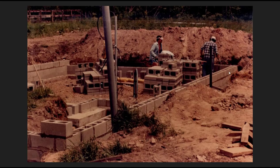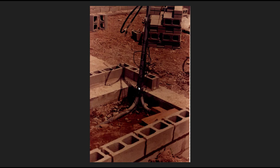Here my brother and I are working here. He came up and spent a whole vacation, maybe 2 weeks long, us getting the footer in and the block walls up, and getting the basement part of this structure all set. And he worked with me over the next couple of years getting this stuff set.